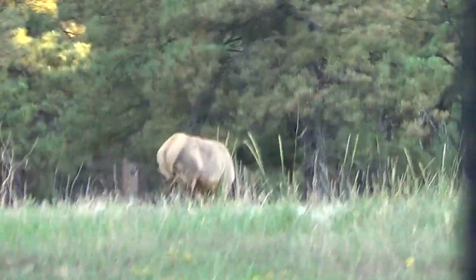As we're crawling, we're literally picking pine cones out of our way, crawling up. Well, Ben held his bow for what seemed like forever. He made a great shot on this cow, and we watched her go down in less than 100 yards.